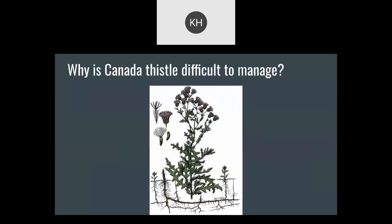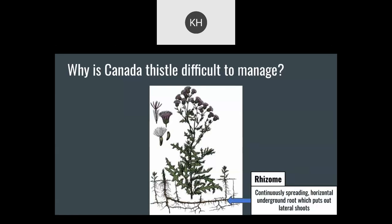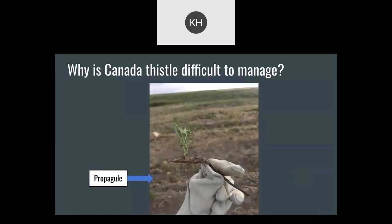Creeping or Canada thistle is difficult to manage in very similar ways to field bindweed. As I mentioned, they have these rhizomatous or horizontal roots, which can put out lateral shoots, known as propagules. These propagules can then form second flowering parts and quickly colonize a field. Additionally, these propagules are examples of the extensive root system of these two plants.